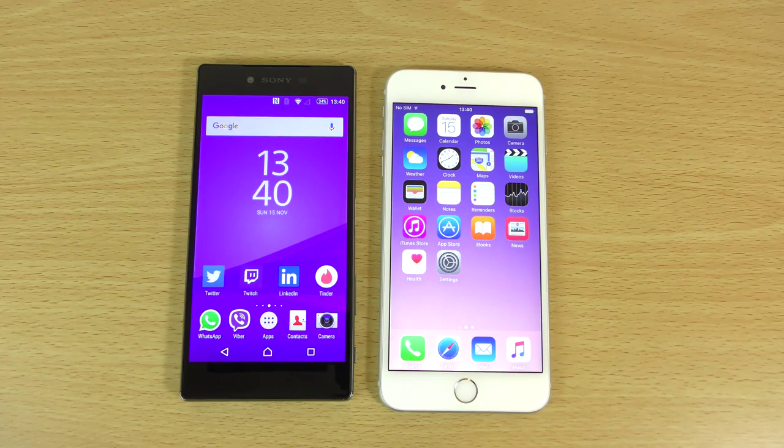I'll probably do some benchmark tests of like the Wi-Fi etc. between these two, as well as the gaming, to see if we can see any more differences. But yeah, hope you enjoyed this little comparison. I'd summarise it by saying go for the Z5 Premium for the camera, or go for the iPhone 6s Plus for the raw performance.